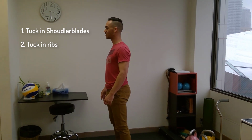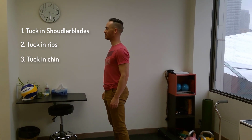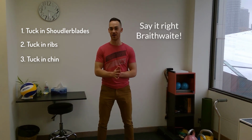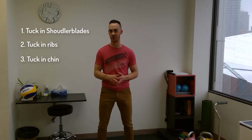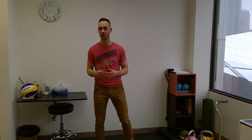So I've tucked in my shoulder blades, I've tucked in my ribs, maybe I'll tuck in my chin for good measure, and boom, right there I can get a huge win. I can get a huge win in just changing my ergonomics to help avoid compression of these nerve bundles or blood vessels. So that's thing number one. Try to focus on that.